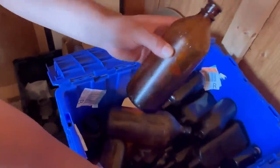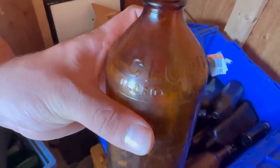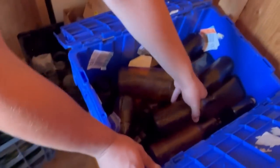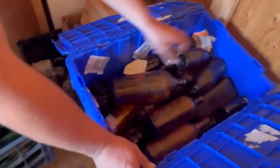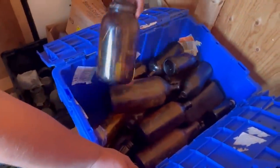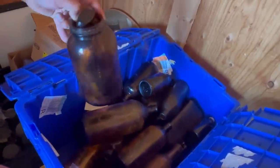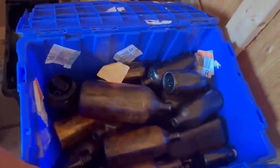What's that say? Oh, wow. It's an old Clorox bottle. Yeah, these got to be really old. That's got to be bleach, right? Clorox bleach. Definitely want to be careful with these, because it's just nothing but old bottles. Holy crap. These are worth money, man. These are worth money for sure.